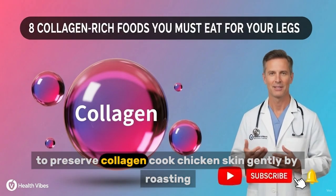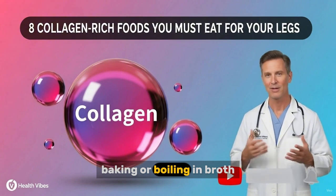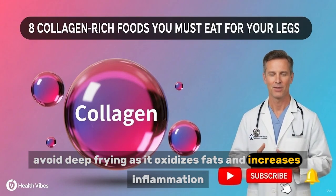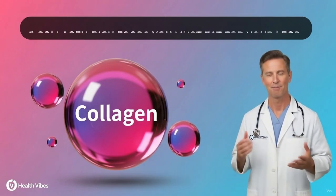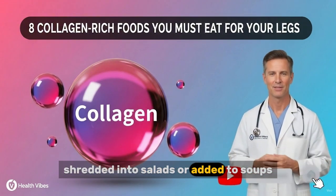To preserve collagen, cook chicken skin gently, by roasting, baking, or boiling in broth. Avoid deep frying, as it oxidizes fats and increases inflammation. Bone-in, skin-on cuts offer the richest combination of flavor and nutrition. They can be eaten warm right off the bone, shredded into salads, or added to soups.